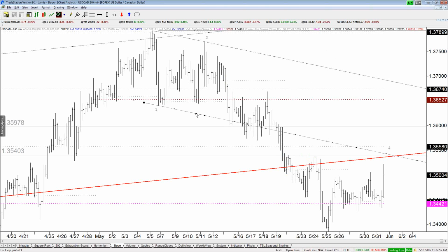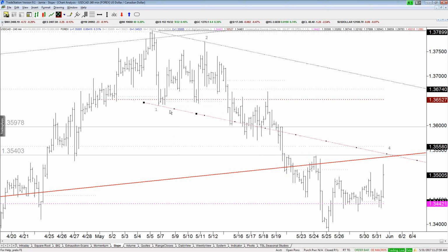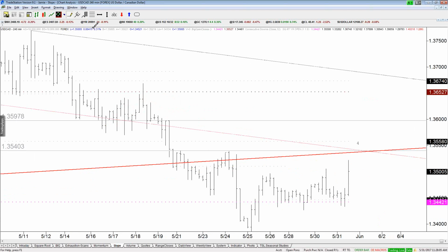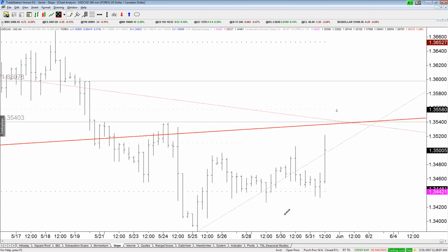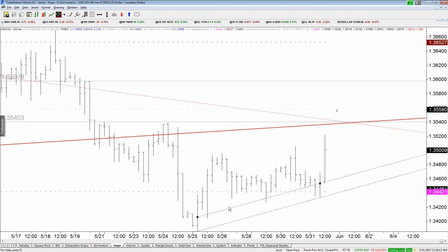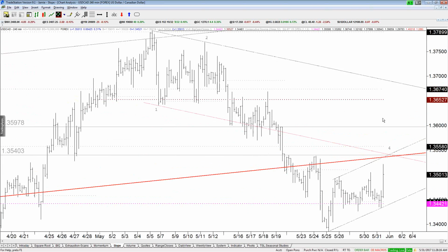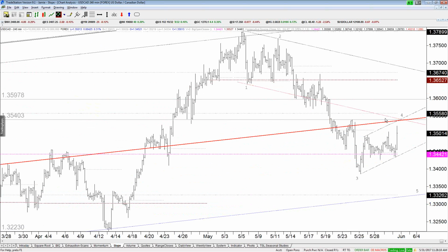But you're finally going to get to the bottom side of the former corrective channel as well. All right. And if I draw another corrective channel on the upside, say with this one, that's going to come in there too. Lots and lots of beautiful resistance at 35.40.